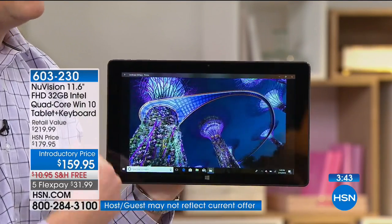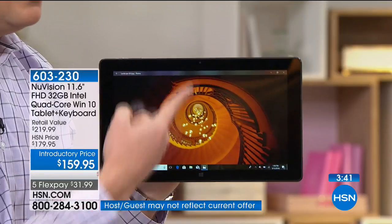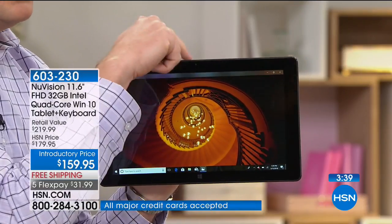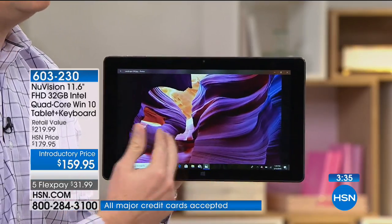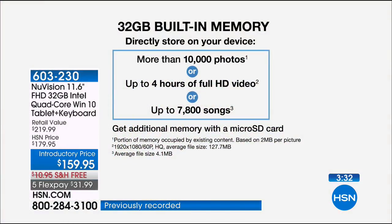And you will absolutely take a ton of photos with this because there's two cameras, a camera on the front and a camera on the backside too. Now with 32 gigabytes worth of space, I'm only showing you a couple hundred photos, but you can store up to 10,000 of your favorite photos on here. You can store up to 4 hours worth of high definition video and well over 7,000 songs. That is a tremendous amount of memory.